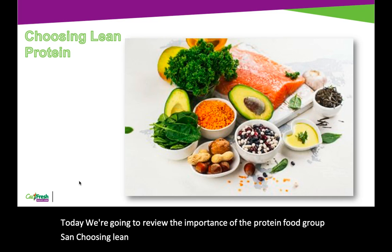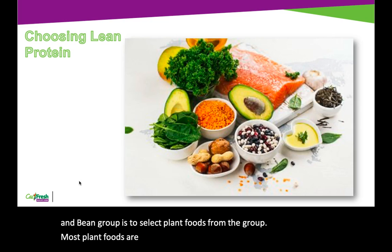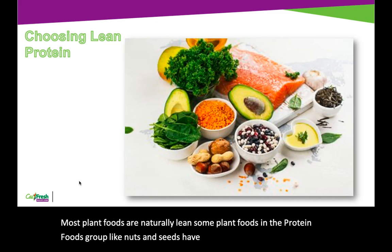One way to choose lean foods from the meat and bean group is to select plant foods from the group. Most plant foods are naturally lean. Some plant foods in the protein foods group, like nuts and seeds, have fat. However, it is healthy fat.